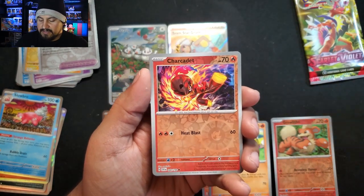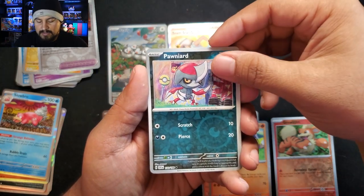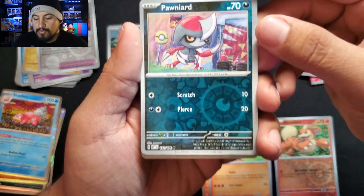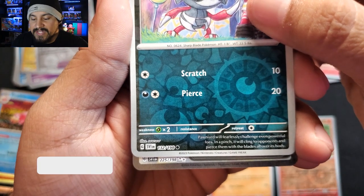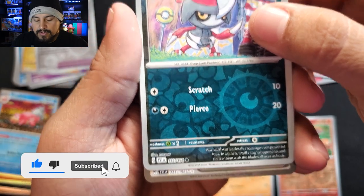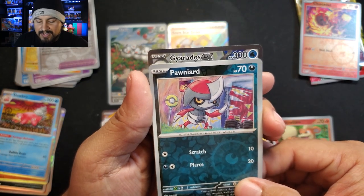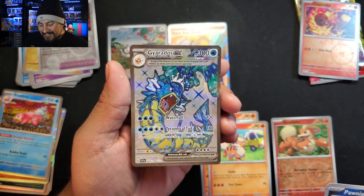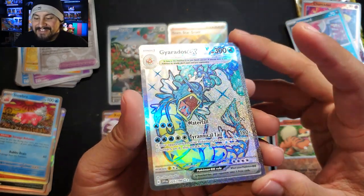Reverse Charcadet. Ponyard. Oh, ooh. This is something. 225 of 198. It's a trainer card. 225 of 198. No water. It's a Gyarados. I wanted Arcanine, but I'll take a Gyarados.